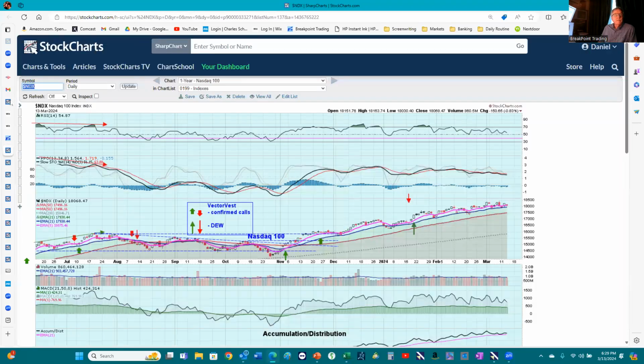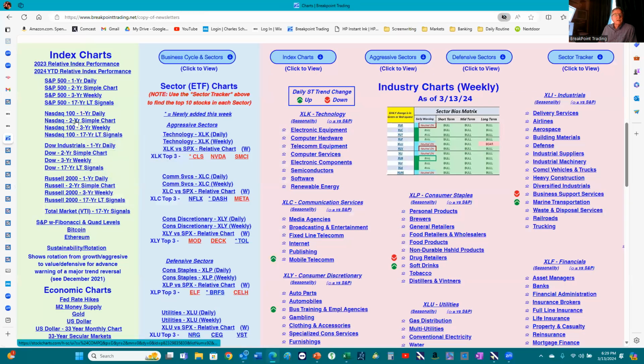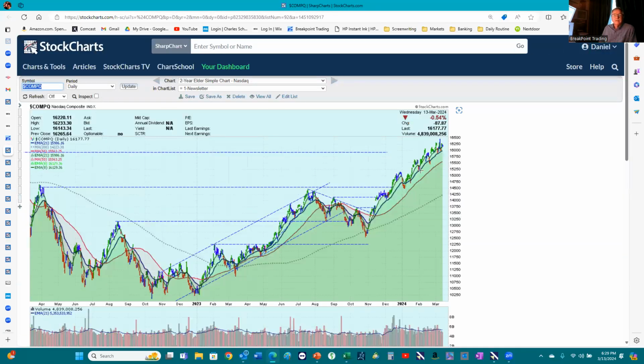So if we look at the NASDAQ, 1 year. That one's going higher. Let's look at the same kind of chart. NASDAQ continues to go higher. So I think it's pricing in the rate cut. So what does that mean? When we actually get a rate cut, does that mean the market already has priced it in and will then start to fall? It could very well. That very well could be the case.